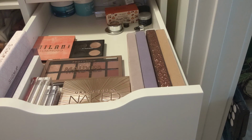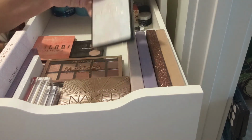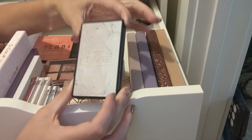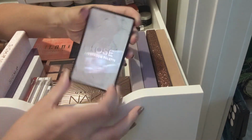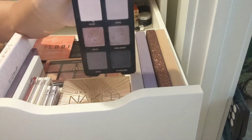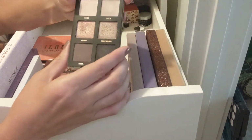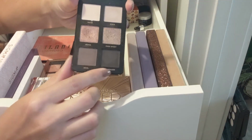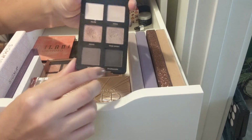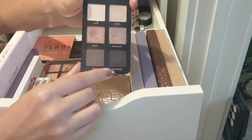So the other palette that I think I'm ready to part ways with, you can't really see it back here, is this Gen Nude Rose eyeshadow palette from Bare Minerals. Again, it's a pretty palette. It's a cooler pink neutral palette, but I just find that I don't really ever reach for these. They're almost too dark for me, and I don't like the gray undertone of these colors.